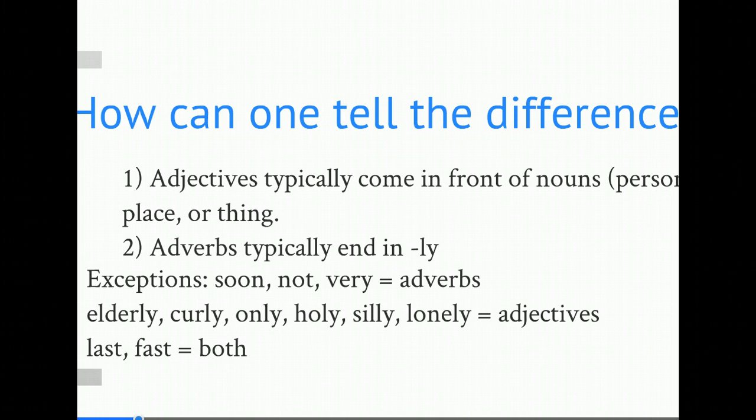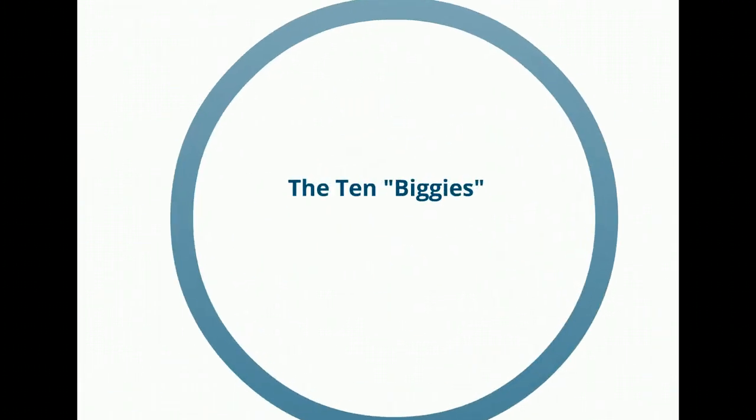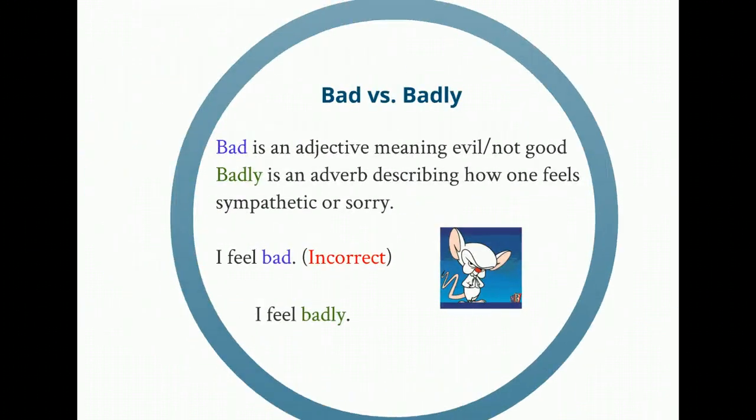Okay. So what we really want to look out for are what I call the 10 biggies. These are the more commonly mixed up adverbs and adjectives. So, number one, and then two, right? We have bad versus badly. Bad is an adjective, meaning evil or not good. Okay. Badly is an adverb describing how one feels sympathetic or sorry.